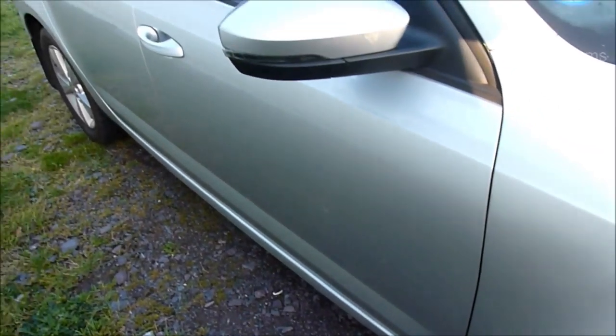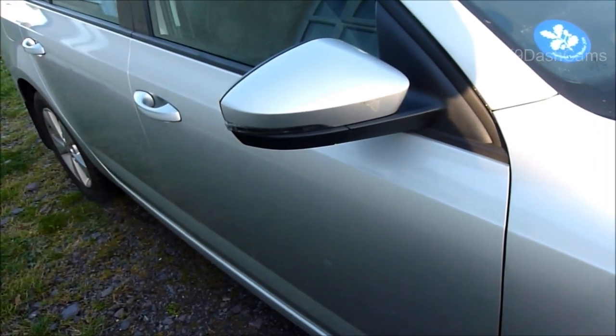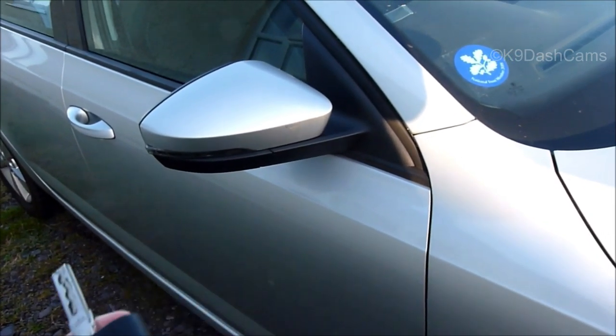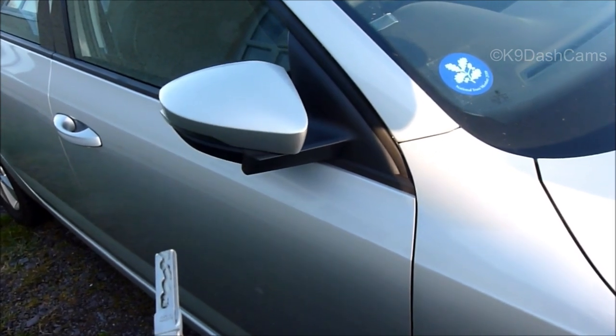This particular car doesn't have any dents on it at the time of recording, and because it's a nice high spec car, if I grab the key, I know one of the nicest things about this car is that if you lock it, the rear mirrors fold in.